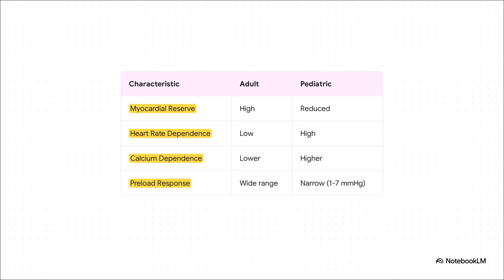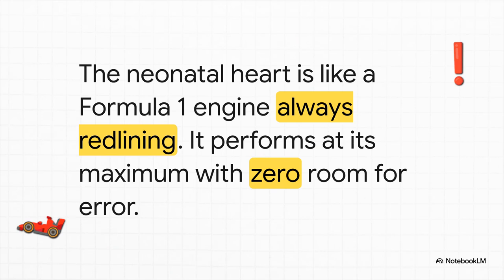It also needs more calcium from the bloodstream to function, and it only responds well to more blood volume within this tiny, tiny window. You push it even a little bit beyond that, and you get basically no benefit. You know, a great way to think about it is like this. The neonatal heart is like a high-performance race car engine that is always redlining. Just to get through a normal day, it's already running at its absolute maximum.